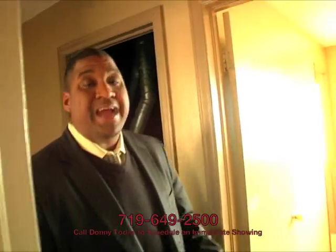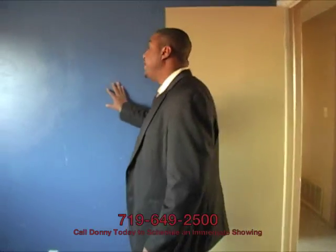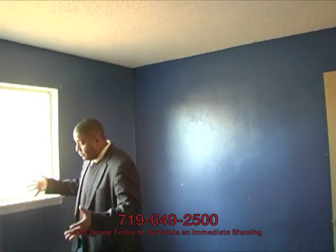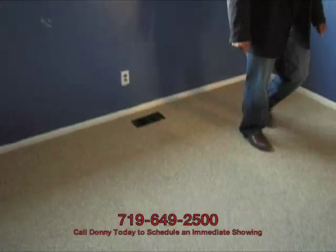Room number 2 is back this way. And as you can see, they painted this blue, so you might neutralize the paint colors if you wanted to. Beyond that, not a lot I need to change. Once this thing is painted up, it's going to look great. The carpeting is newer because the property was recently flipped.